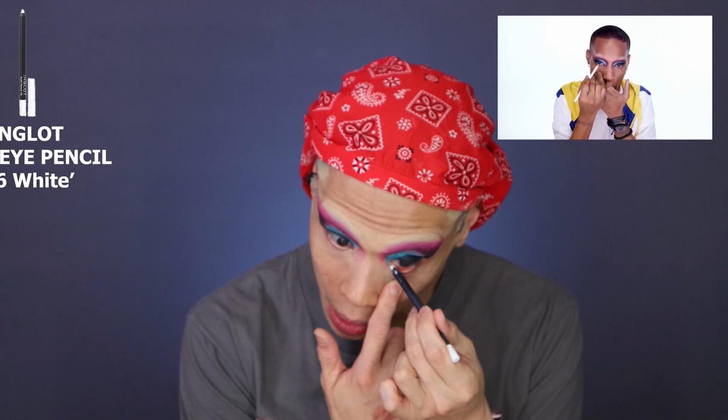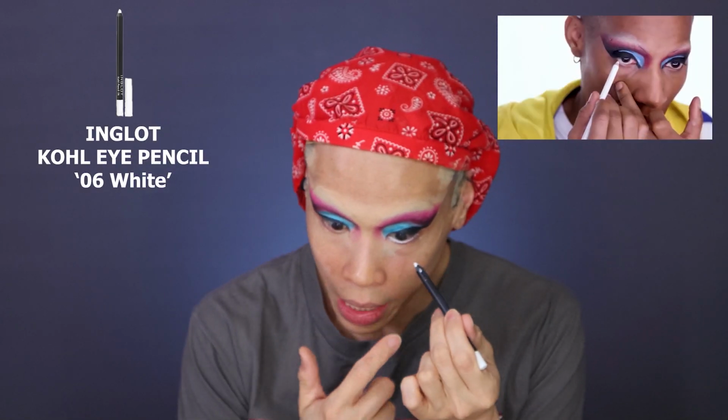Okay, and then she removes the tape. The tapes come off, and she lines her lower eyelid. You go in the water lines specifically, and she brings that onto the inner corner as well. Just use this moment to make sure that everything is even.